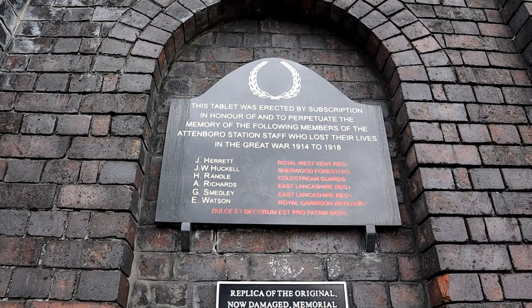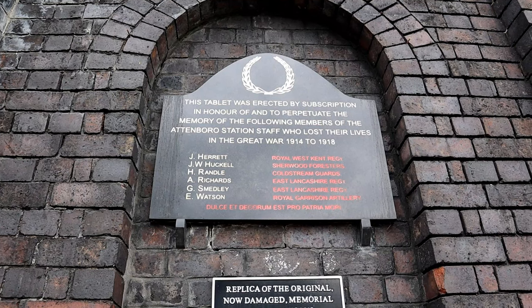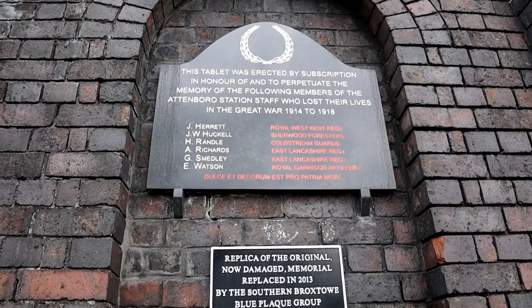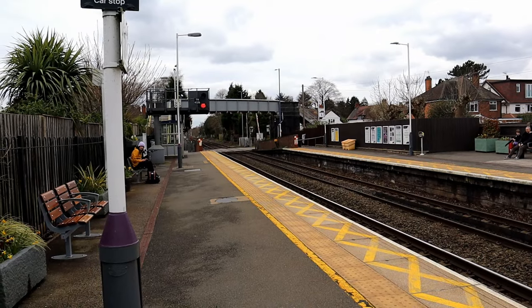And on this pillar we have got a memorial to the staff who lost their lives in the Great War, 1914 to 1918, although it is a replica of the original. How did I know the level crossing's going down again?